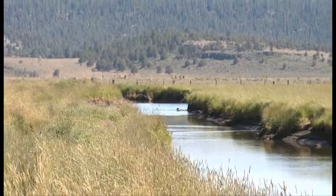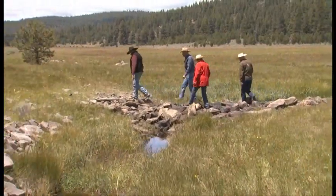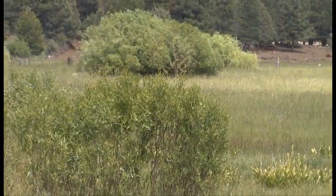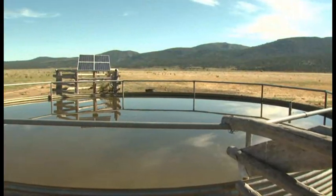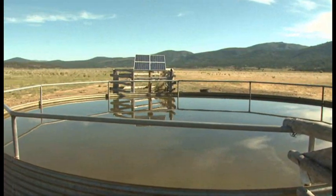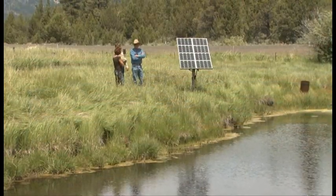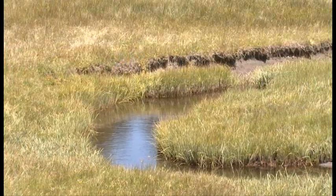One area of focus is restoring streams. To do so, they've built rock check dams, carefully timed the grazing of riparian areas, reestablished native willows, and more. One thing that we've done is we put in a lot of off-stream watering systems, a lot of solar pumps, and redistributed the water away from the sensitive areas, away from the creeks.